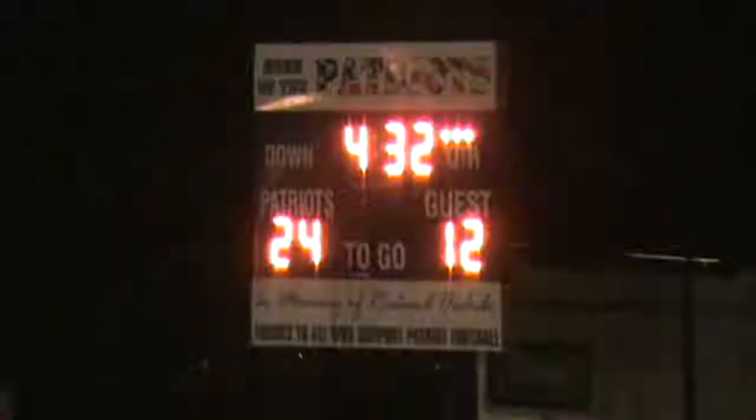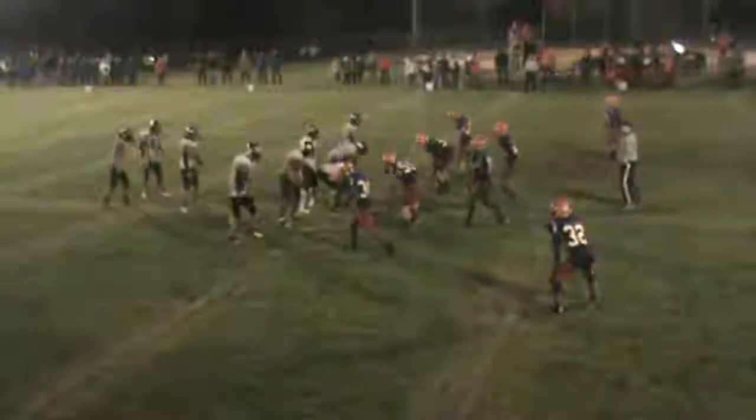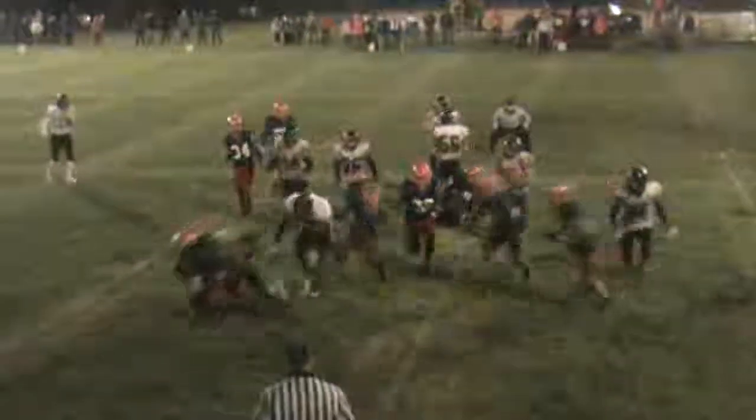Bixler under center, hands off to Chaplin, out over the right side, and he's going to get stopped as he turns the corner. Going to pick up about 2 yards, not quite. Third and eight now for the Patriots. Patriots, wing left. Saul can't quite get turned around to pick that up out there. Come back to the ball. And now as they get ready to come to the ball here with a fourth down, the Blackhawks call a timeout.